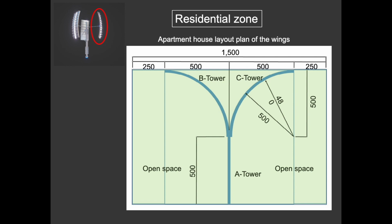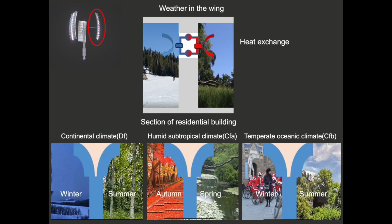The blue in the middle is the housing units, and it is divided into A, B, and C towers. The light green is the city park. The city parks have their own artificial climate and 4 seasons. In one wing, there are 3 climates, so there are 9 climates in total. And with the 4 seasons, Space Noah Plus has 36 artificial weathers.